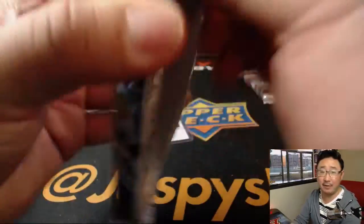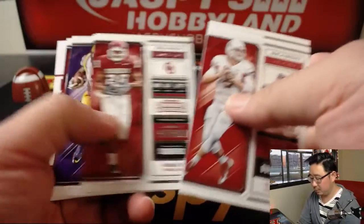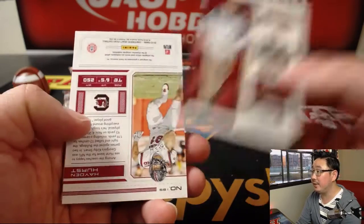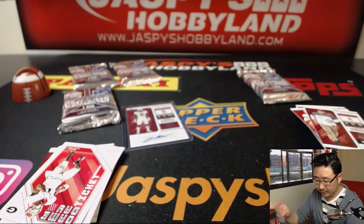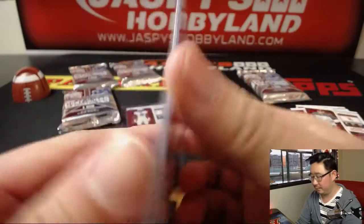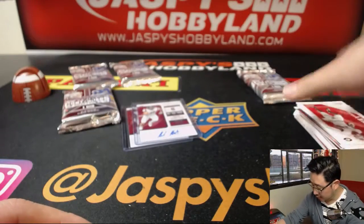And pack five for Andrew K. It's going to be Hayden Hurst, tight end Hayden Hurst from South Carolina. That's what he's all about. All right, and then there's the rest. There you go, Andrew.